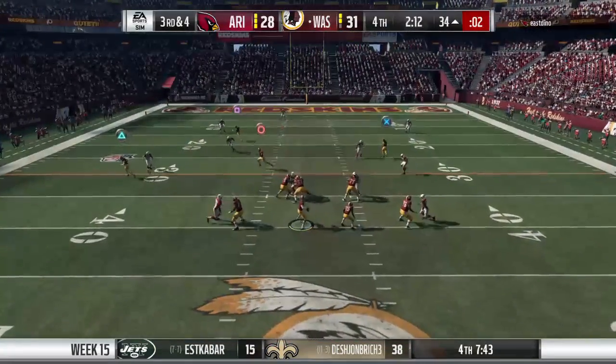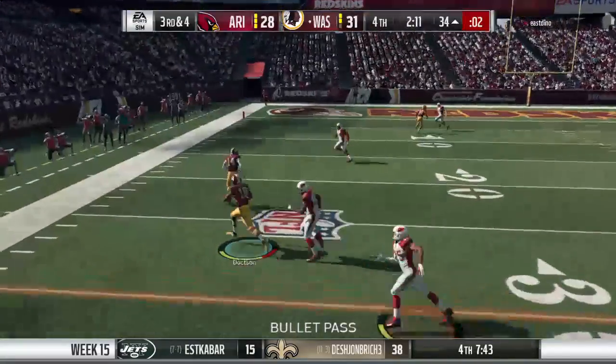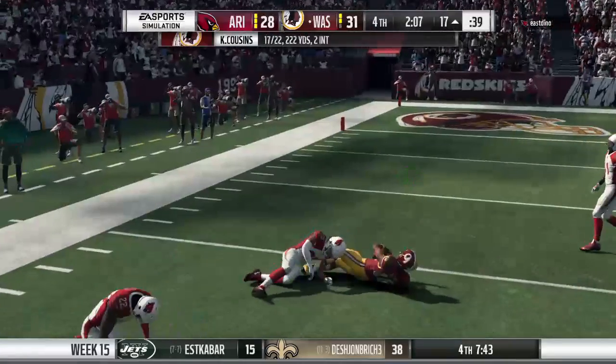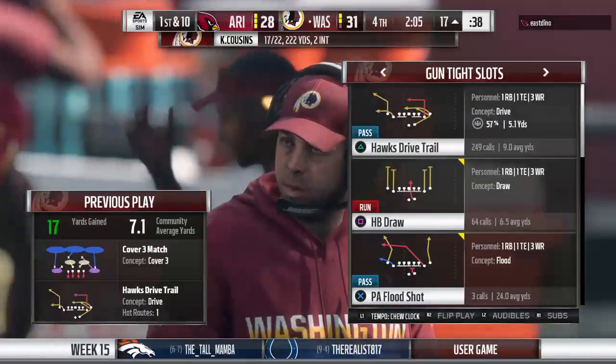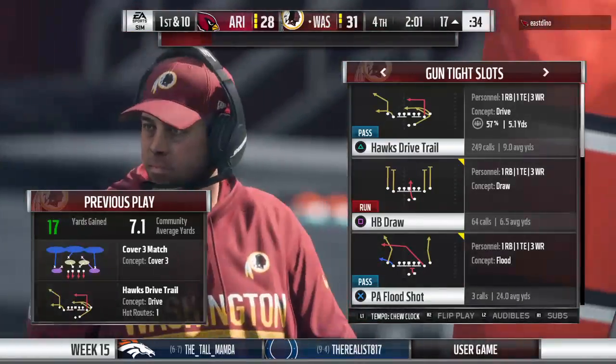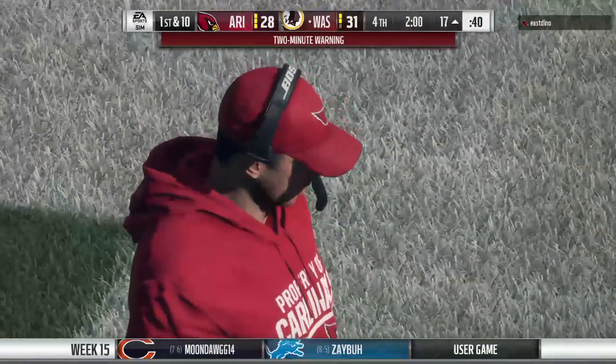Cousins now. It's brought in by Dodson. And he's going to have a first down here as he gets this one to the 17-yard line. They get 17 down to the 17, and it's a first down.